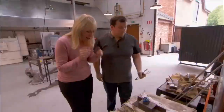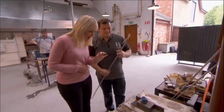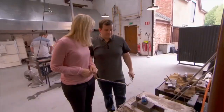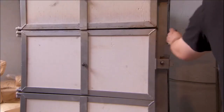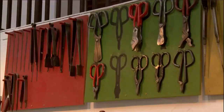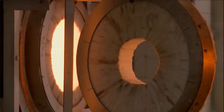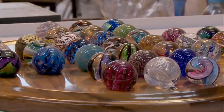Matt, I am delighted with that end result. I think you helped me far more than you were probably meant to, but it looks perfect. Thank you very much. Yes, thank you. It's been a fascinating insight into the process of glassmaking and heartening to see skilled sculptors like Matt continuing to champion Devon's craft heritage.